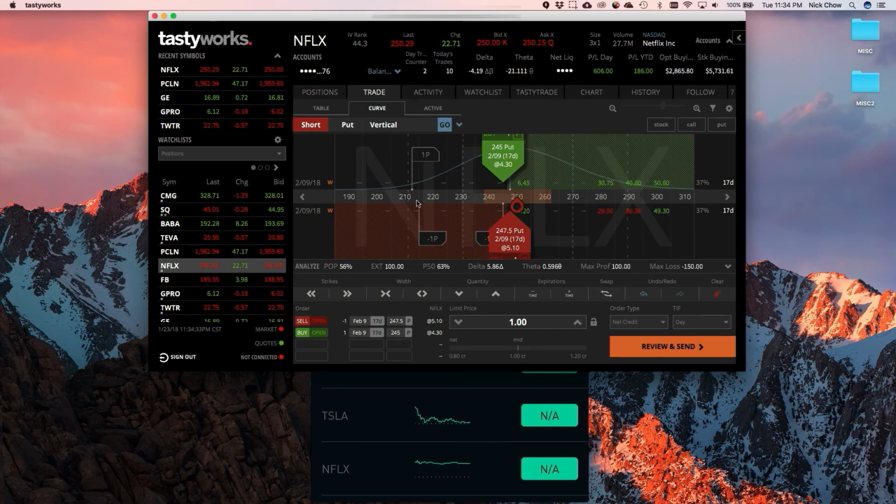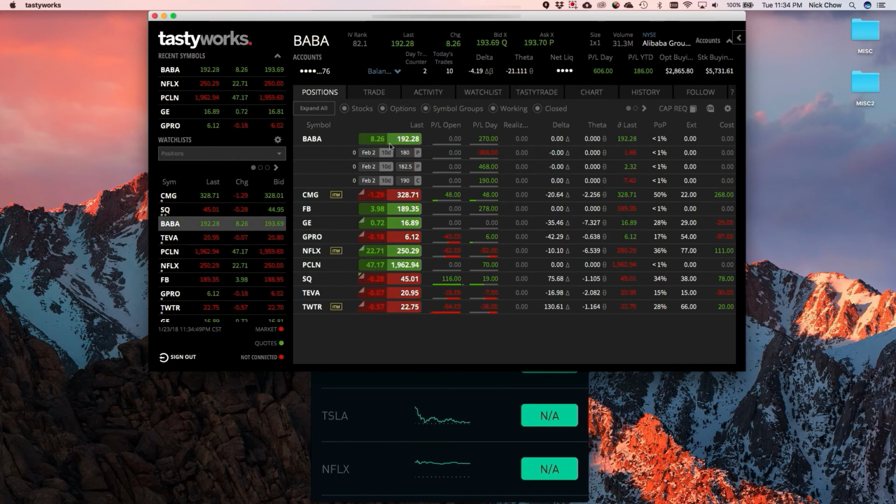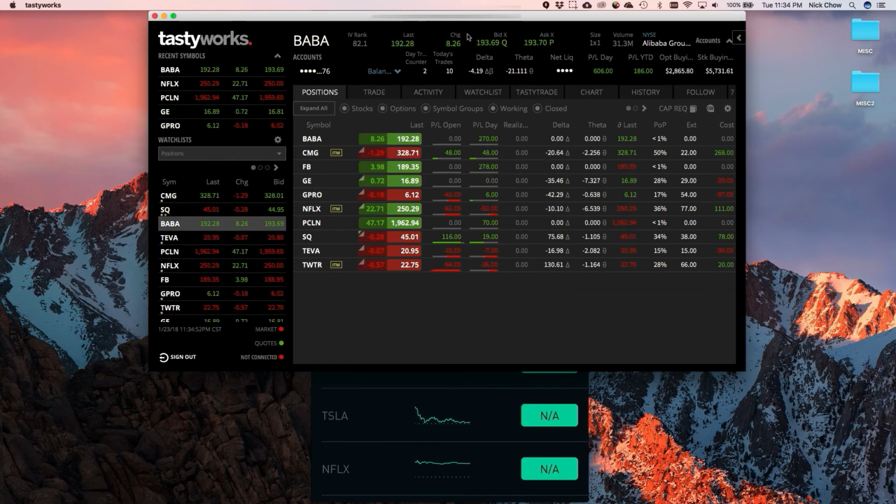But as you can see, there's a lot of buttons. There's a lot of different things here. Beginners aren't going to understand what delta or theta is, or what the max profit, max loss is on a credit spread here. So, for simplicity's sake, as you can see, there's a lot of overwhelming things here. When you take this, there's a lot of different prices. Things get confusing. However, with more information, you are able to make more knowledgeable trades.